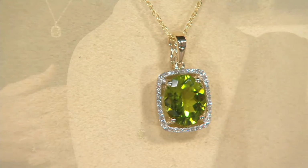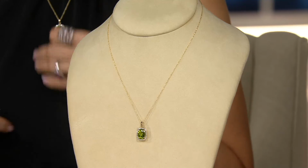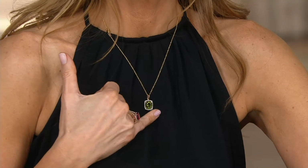We want to do something, but we also made it an enhancer because we know you have your favorite gold chain at home. But you know what? This chain is also beautiful. It comes with a lobster claw, which I'm trying to convince them to do on everyone. I know, you're a big fan. Because I know how difficult it is to do them. Yes, you saw me struggling to put on these necklaces. Oh, look at it against black. And the color of that stone.